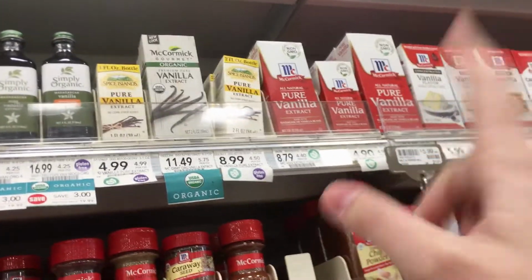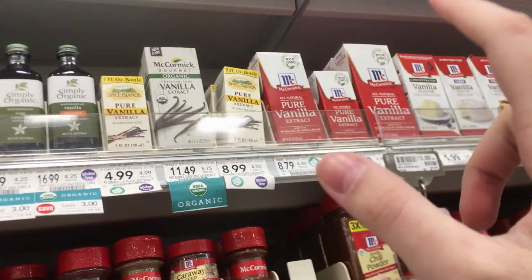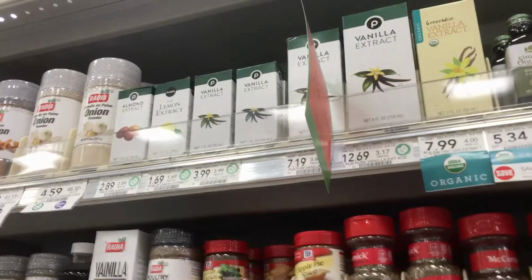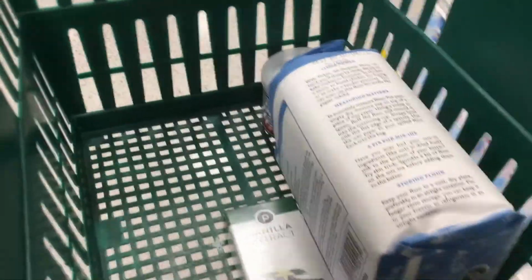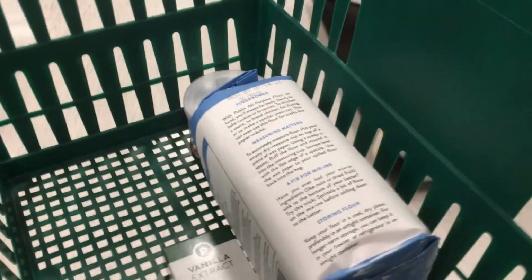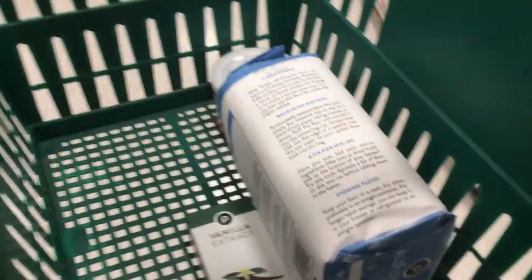Apparently, this stuff is really popular, but expensive. So I'm gonna go with the store brand, just because it's cheaper. Don't know how well you guys can see this, because I'm walking at the same time, but there's our haul so far: baking powder, flour, and the vanilla extract. Once again, my dad's getting the milk, so I gotta find things like eggs and whatnot.